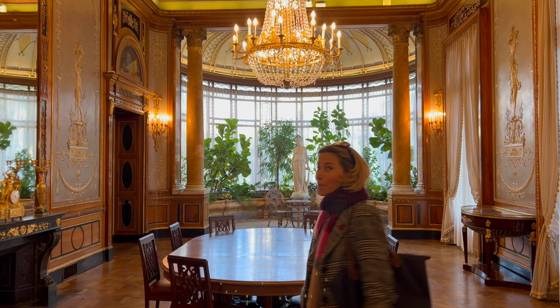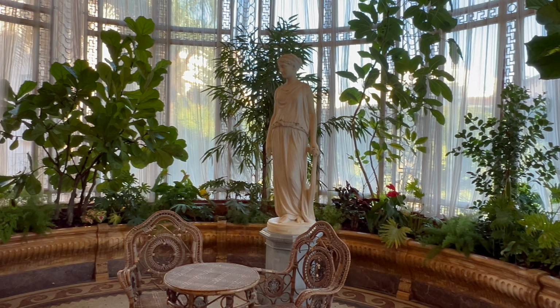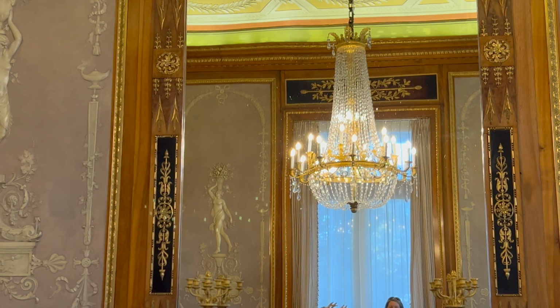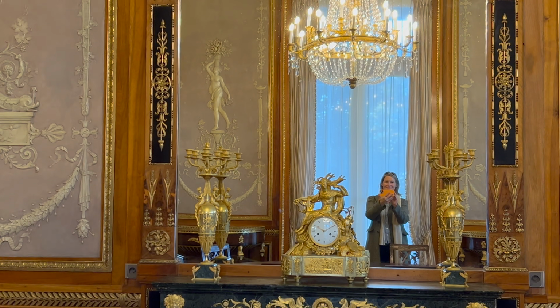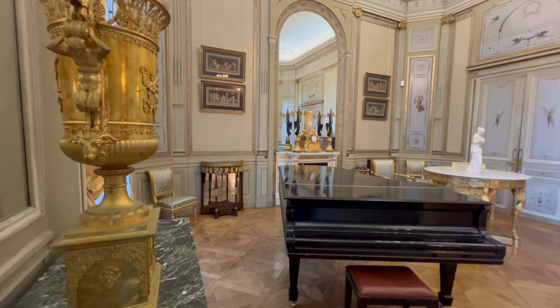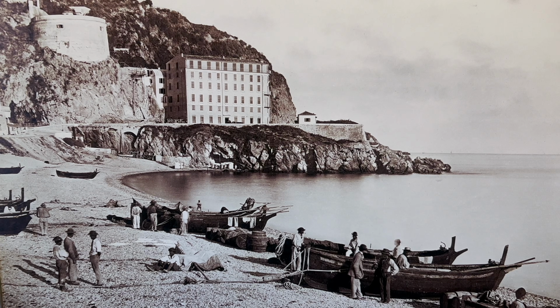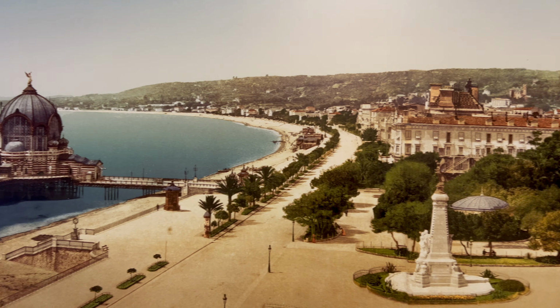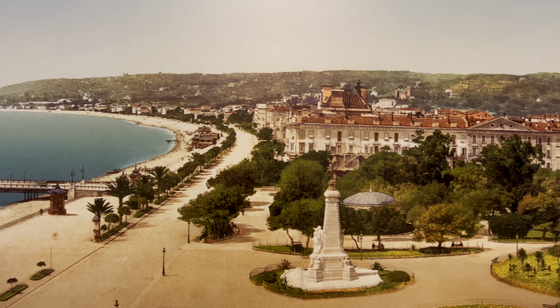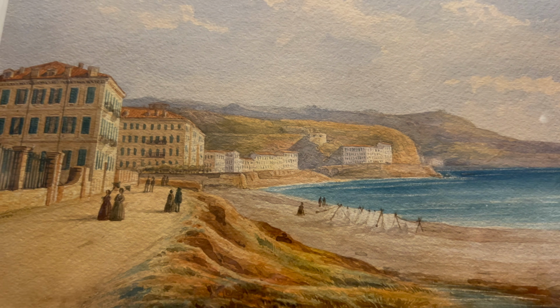The villa itself, built between 1898 and 1901, is an absolute masterpiece. With its neoclassical style and Italian flair, it was once the winter residence of politician Victor Masséna. It's a fun journey through time, even if most of the written information is in French only. Just let ancient views of Nice transport you back in time.